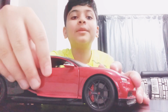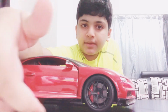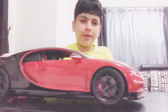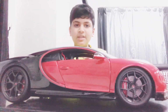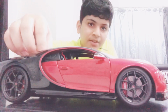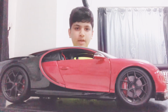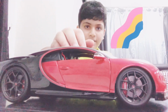Just open the door. I'm just gonna tell you one thing. So when you open the door, underneath the floor, it projects the Chiron logo, which is very nice. I just noticed about the factory color of this car. The interior, exterior, wheels or rims, and the engine bay or cover, they are the exact same color. Yeah, there are different colors if you don't appeal to this color, red and black.